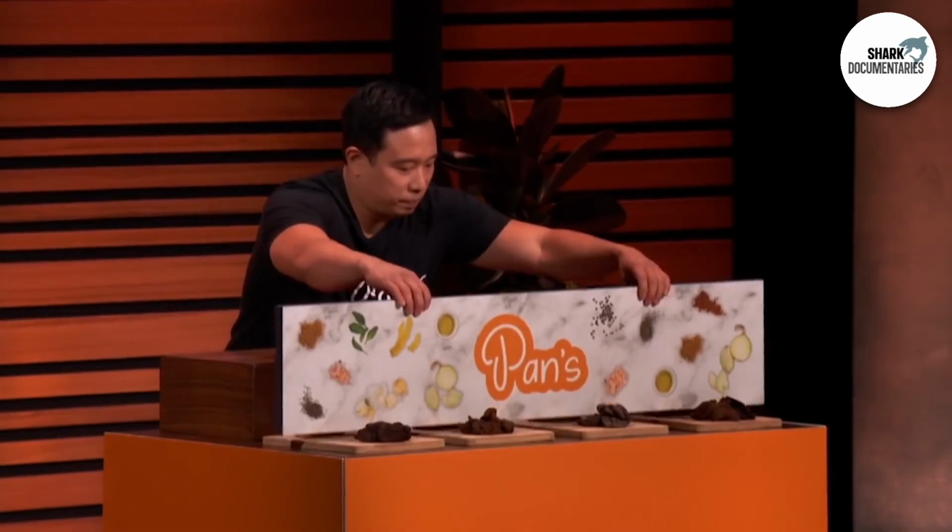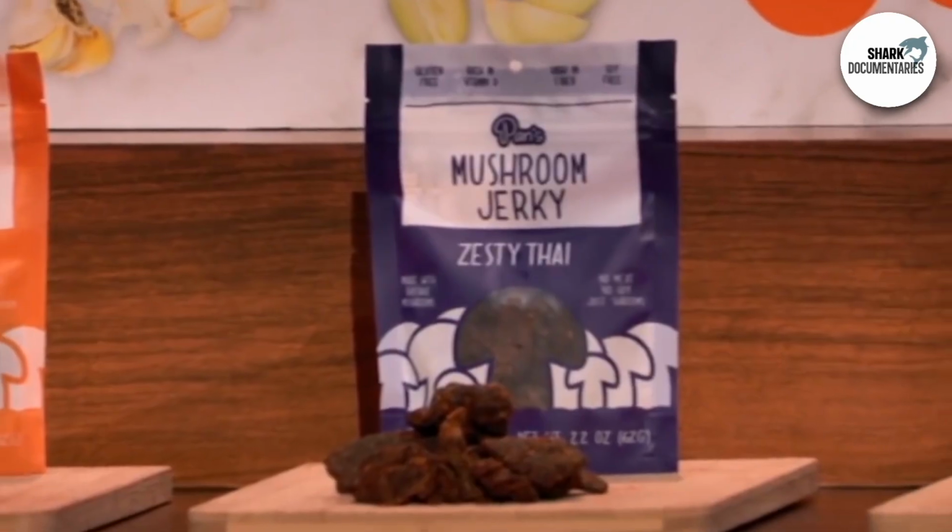Actually mushrooms. He would start off his pitch by just handing out a sample of this product and waited until they tried it and said they liked it before he revealed that the marvelous meaty texture they were chewing on was actually mushrooms. Right then and there, you could tell he had their interest, particularly Lori Greiner.